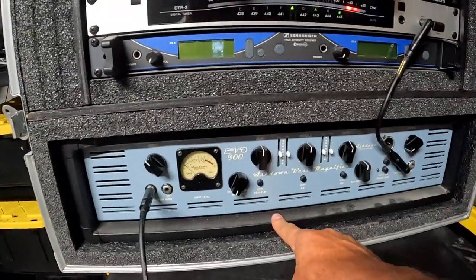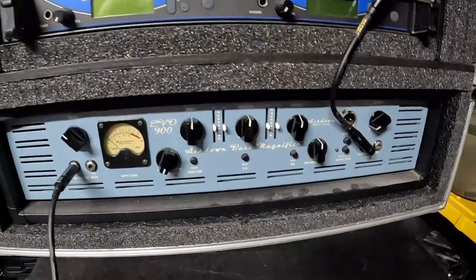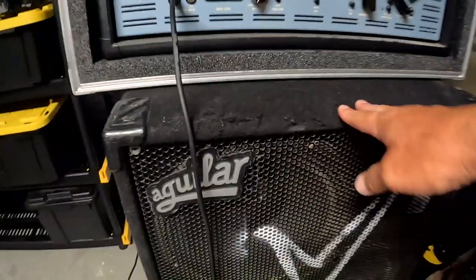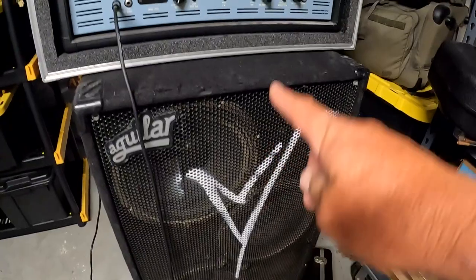It is the Ashdown Evo 900. I also have a 500 head. That's at my dad's house. I need to go get it. But this is the one I toured with and I recorded with the 500. That is going into an Aguilar 412 cab. Love, love, love this cab. Not as good as the old Bergantino cabs I used to have, but that's a whole different story.